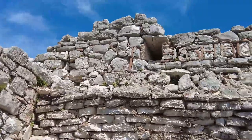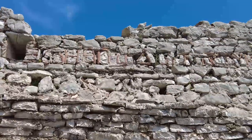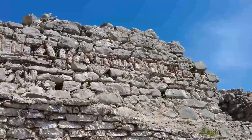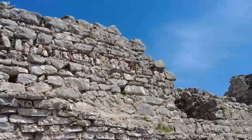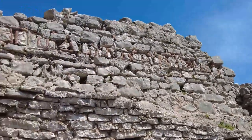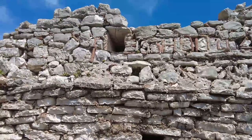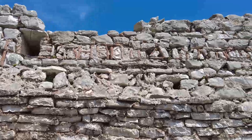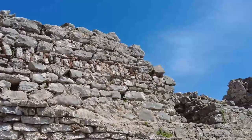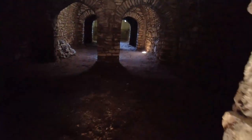Here is some lettering in the monastery. Most of it's surviving. It looks like terracotta tile with lettering. So for somebody that knows the language, you may know what that word says, or the alphabet.